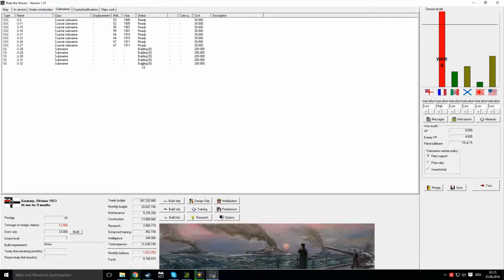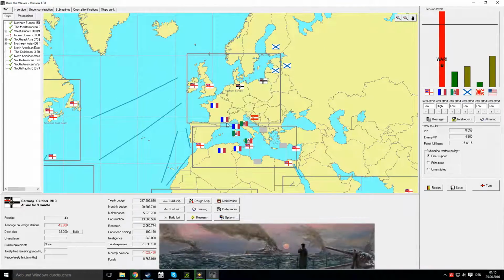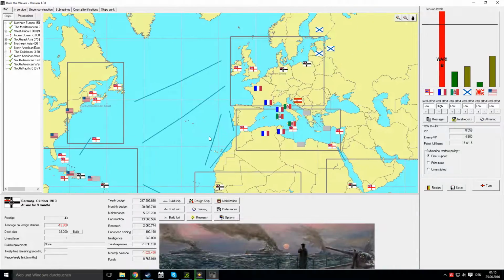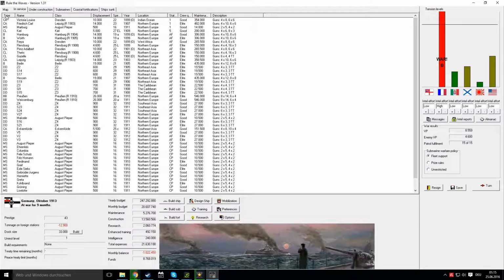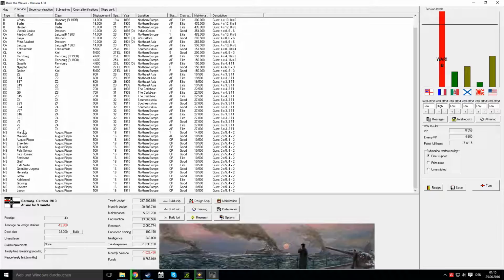How long do the submarines take? Another 5 months. That was amazingly a bad die roll, if you want. So, yeah, well, we can't help it at the moment, I guess. Do we have any other really old ship that we could deploy to the Caribbean?